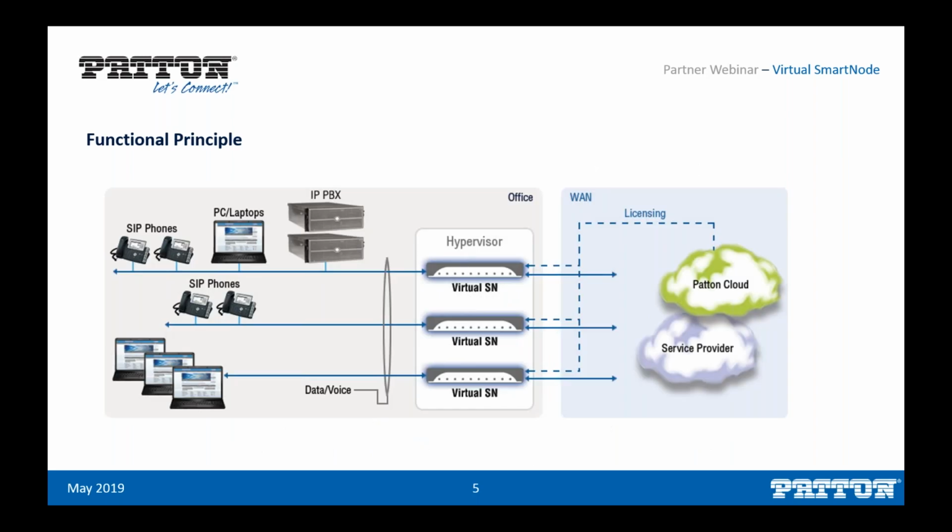Now, going into a bit more detail, what Virtual SmartNode can do or is doing, and also what the functional principle looks like. I try to illustrate that in the picture here. You can easily see it's serving different purposes, so different use cases. You can start multiple Virtual SmartNode instances on one hypervisor, but it can also be on different hypervisors, of course. And depending on the features that are licensed out of the cloud, you can build your Virtual SmartNode together the way you would like to have it.